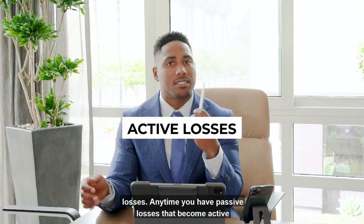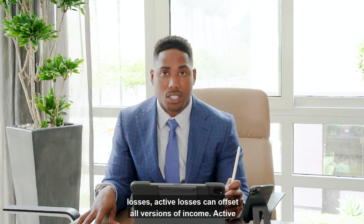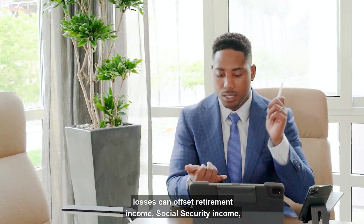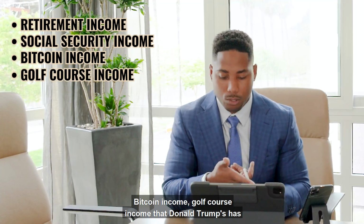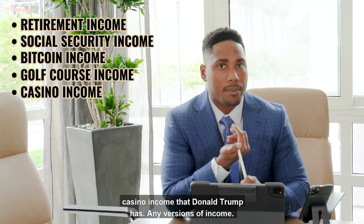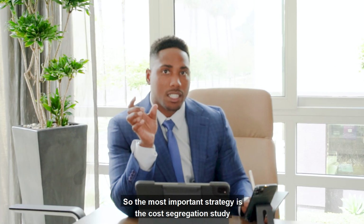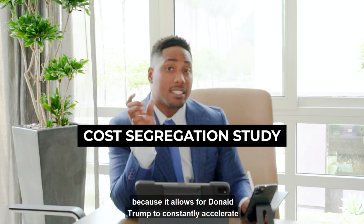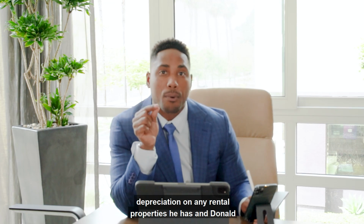Anytime we have passive losses that become active losses, they can offset all versions of income. Active losses can offset retirement income, Social Security income, Bitcoin income, the golf course income and casino income that Donald Trump has, any versions of income. So the most important strategy is the cost segregation study because it allows Donald Trump to constantly accelerate depreciation on any rental properties he has.